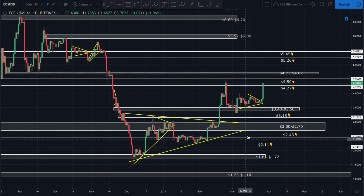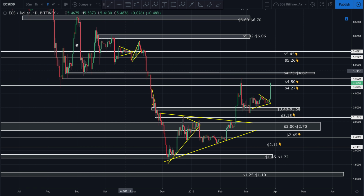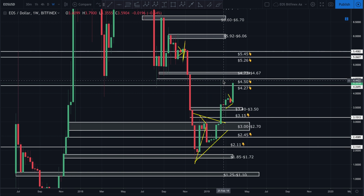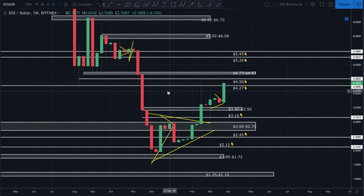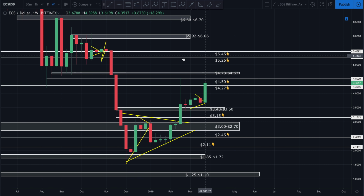We can see there are numerous small areas of resistance to get through all the way up here on the daily. But if we zoom out to the weekly, in my opinion, the area that EOS has got to decisively break above is approximately the $5 range. Why do I say that? Because, looking at the weekly chart, this is a beautiful looking weekly chart so far, guys. Let's hope that's the bottom and we just continue up from here.